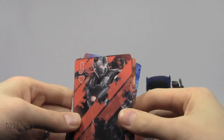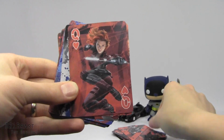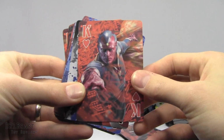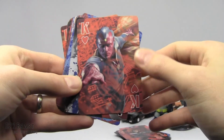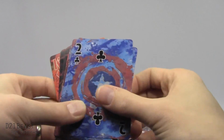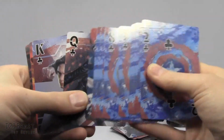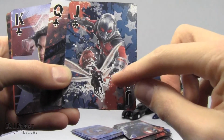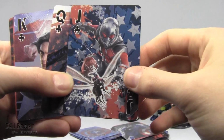Nice shot of War Machine here for the Joker. Nice shot of Black Widow for the Queen. Ooh, I like that Vision card. That's definitely some artwork I've seen before, but it's been used well on here. And there's that familiar picture of Cap, and we might have all repeats at this point. Let's see here. Oh, no, there we have an Ant-Man. Nice. We have Anthony and Ant-Man, assuming it's going to be called Anthony in the movie.